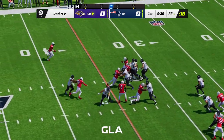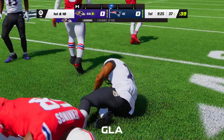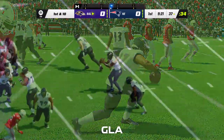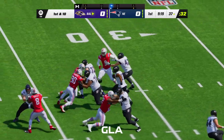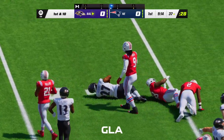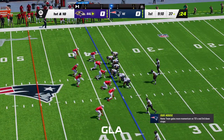Another run here with Dobbins. And he'll be brought down right around the 37. A gain of 5, good enough for the first down. 2nd and 2 is prime time for a little bit of a gamble, isn't it? Open up the playbook, go play action, toss that bad boy deep. But in this situation, go ahead and give it to your back. Let him pick up a first down, keep the sticks moving.